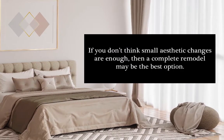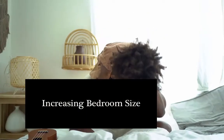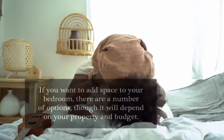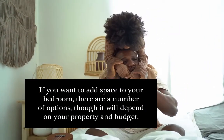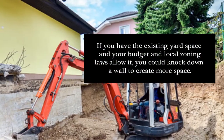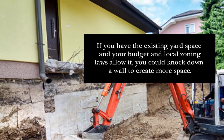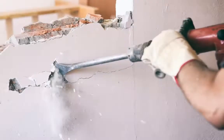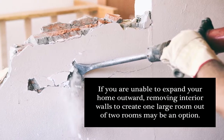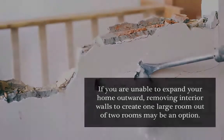But if you don't think small aesthetic changes are enough, then a complete remodel may be the best option. Increasing bedroom size. If you want to add space to your primary bedroom, there are a number of options, though your specific options will depend on your property and budget. For example, if you have the existing yard space and your budget and local zoning laws allow it, you could create the space you need by knocking down an exterior wall and expanding your home onto your lot. If you are unable to expand your home outward, removing interior walls to create one large room out of two smaller rooms may be an option.